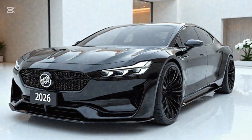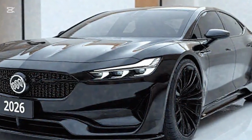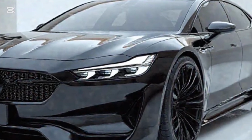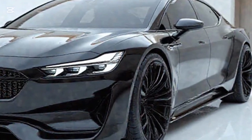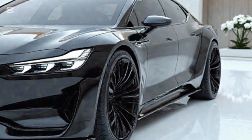Safety-wise, Buick isn't taking any chances. The Wildcat EV sedan comes with the full suite of active safety features: automatic emergency braking, blind spot monitoring, rear cross traffic alert, lane keep assist, and even a surround view camera system. All that adds up to a vehicle that's not just powerful and good-looking, but also safe and smart.